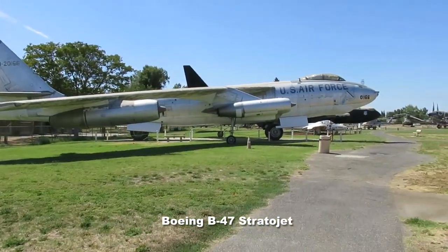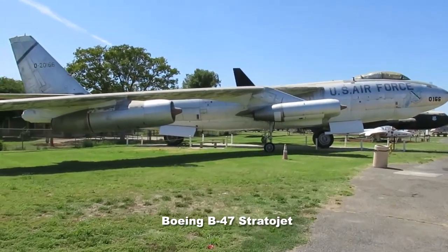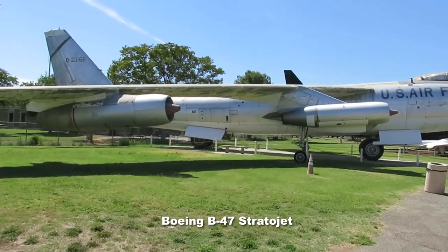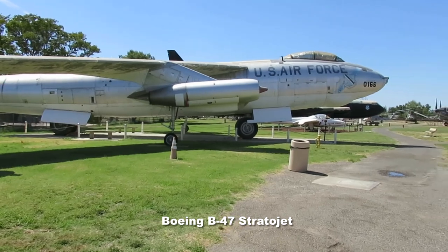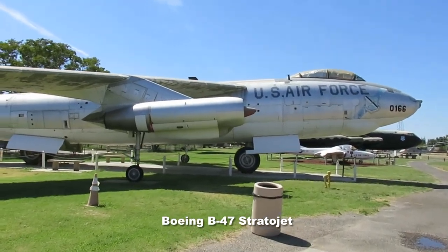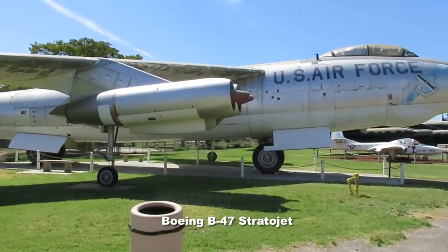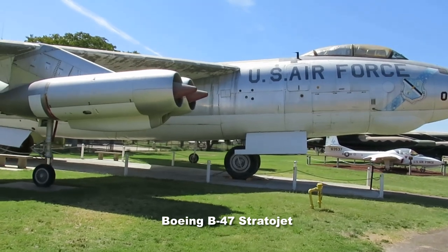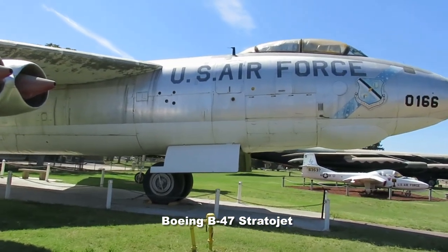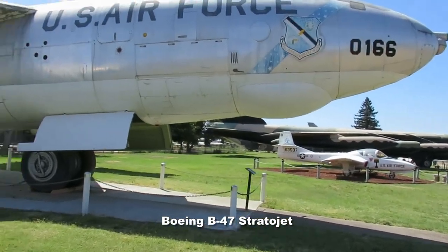This is one we came by the other direction. This is a B-47 Stratojet made by Boeing. In some ways, kind of a proof of concept for the B-52. Also a transitional airplane between the B-36 and the B-52.